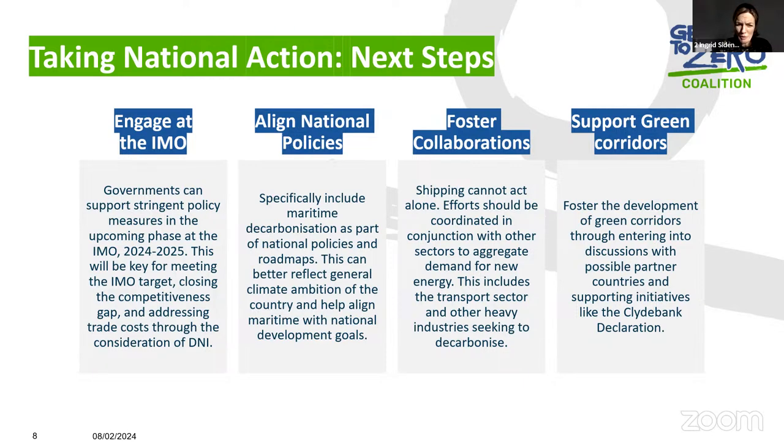And I wanted to say a few words about the IMO, and I know that you will hear more about the IMO from a next speaker, so I will not go into it so much. But the progress that happened at the IMO in July was really significant, with the adoption of the full decarbonization target and the intermediate targets and the well-to-wake approach, for example. But the process that is happening now at the IMO is equally important, because now the delegations are designing and developing and eventually adopting policy measures that will enable the implementation of the strategy.